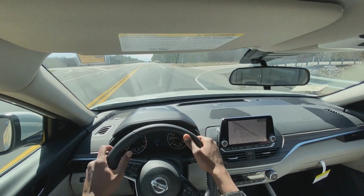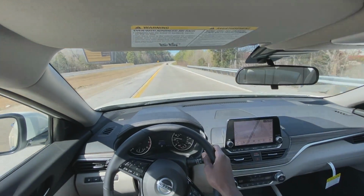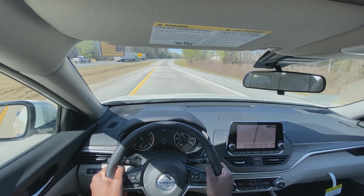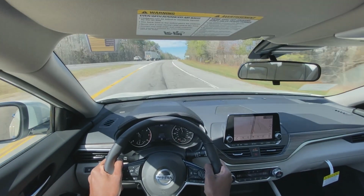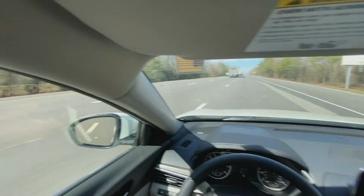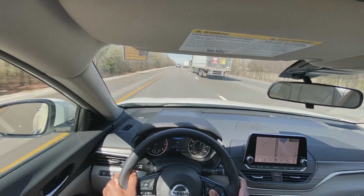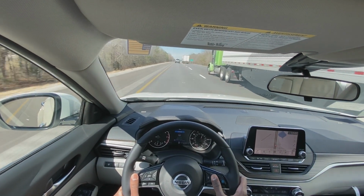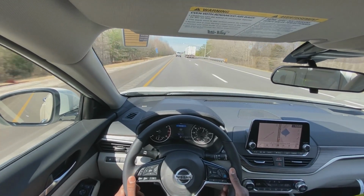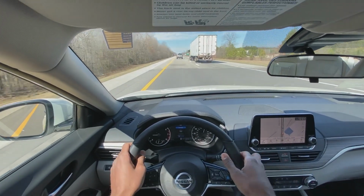Now we're gonna test how this does merging on the interstate. So I have the adaptive cruise on now, and I have it set to 80, and we'll see what it does as I get closer to this vehicle in front of me.